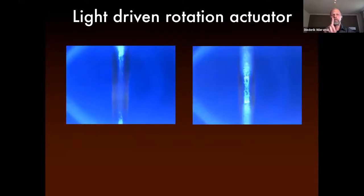That's also something that you would need. You need to have something that is able to rotate. And this is what is happening over here. So this is a fiber that is rotating. This was an artifact which I want to show you, because it's nice to show also what really happens in the lab. We never really understood what this was.